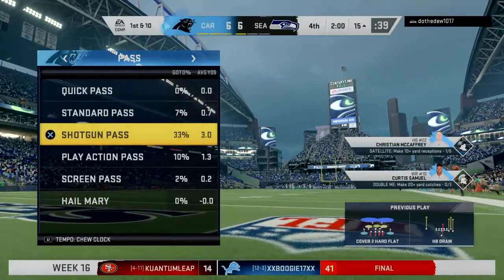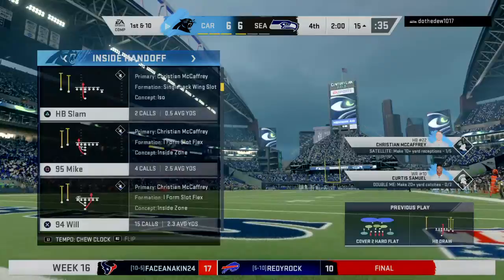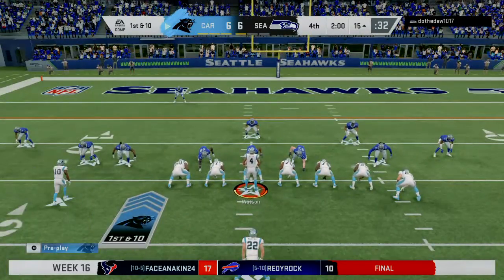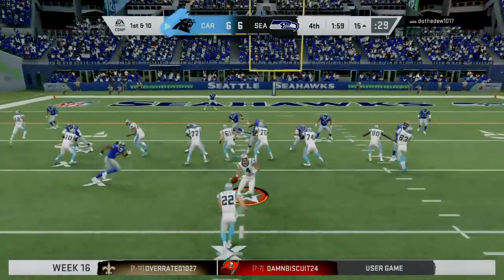Getting down to the good stuff. All tied with 2 minutes remaining on EA Sports. So it's Panther football as we welcome you back. They've got it 1st and 10 as they search for a go-ahead score.